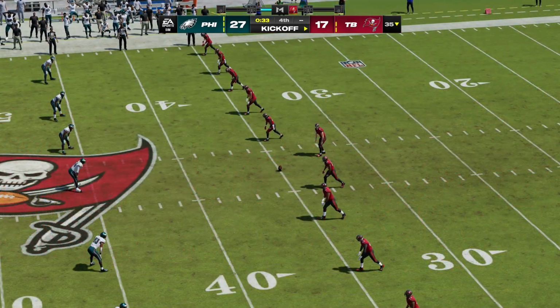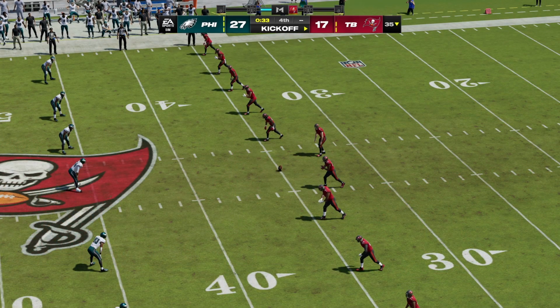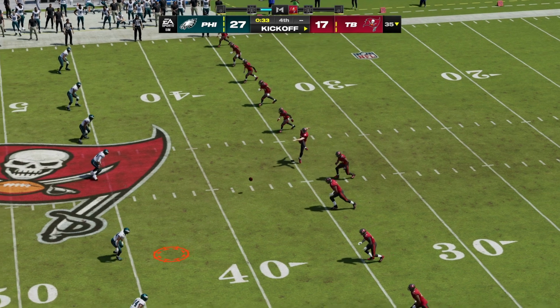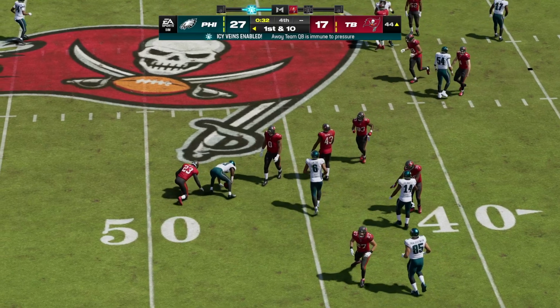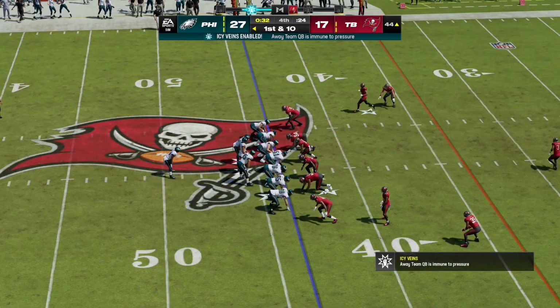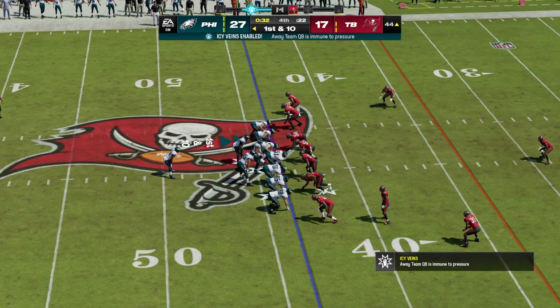So 2 scores down. Time definitely not an ally, but here comes the onside kick. And the Eagles are going to recover. And that might be enough to put a bow on this one. They knew they needed a miracle. They had to have that onside kick.